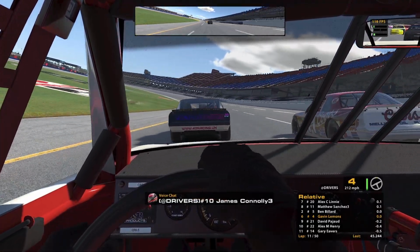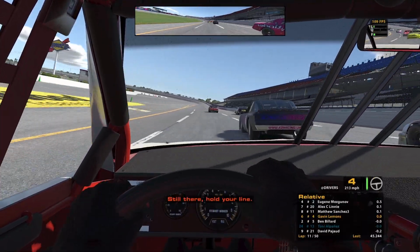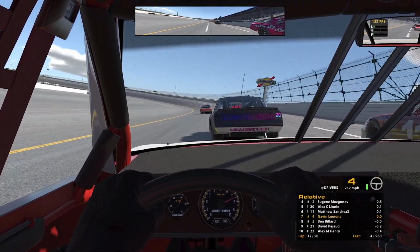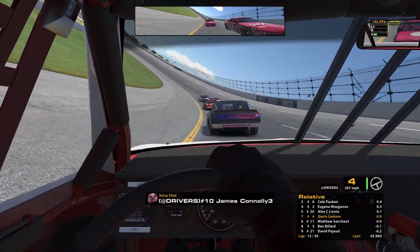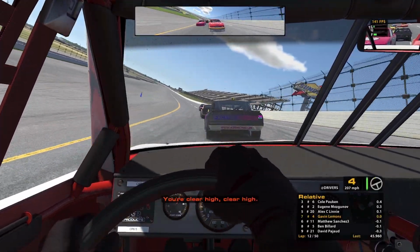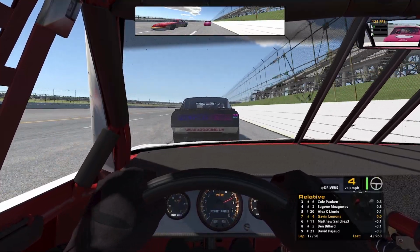I tried. I got a lift in the tri-oval. It is very tight, but we are going like 220, so I guess that makes sense. I do like that paint scheme. Looks good. Let's not clip the apron again if we can help it. Now we're all single file up here. We can maybe get settled in.